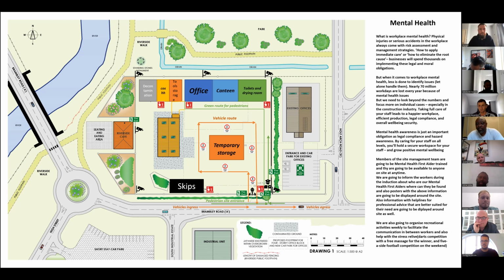For immediate understanding, we'll start with: what is workplace mental health? Physical injuries or serious accidents in the workplace always come with risk assessment and management strategies. How to apply immediate care or how to eliminate the root causes. Businesses will spend thousands on implementing these legal and moral obligations. But when it comes to workplace mental health, less is done to identify issues, let alone handle them.